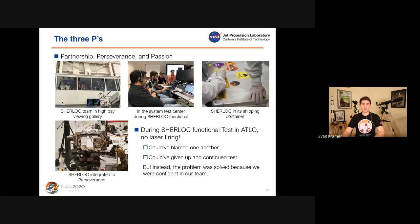Our team had many options, the easiest of which included blaming one another for such a silly mistake and giving up on this entire section of the test and moving on. However, not a single team member chose to take either of those paths. Instead, they showed tremendous partnership by acknowledging with one another that a bad mistake was made and that they needed each other's help to fix it. They persevered through the setback by immediately flipping through the hundreds of pages of the test procedure to find each laser command that needed to be fixed. And not once did they think about an alternative to getting the job done right in that very moment, despite the odds, because of their passion.